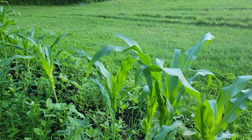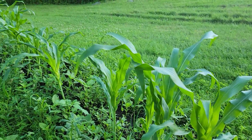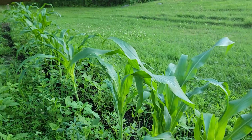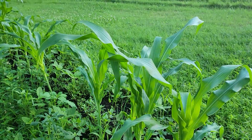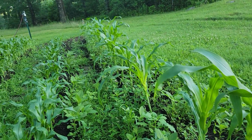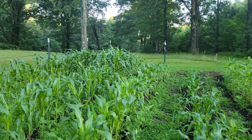And then this is the Bloody Butcher dent corn, field corn, which we'll make cornmeal and stuff like that out of. And this is like 100 and something day corn that can grow as high as like 14 feet. I don't think we'll get that here with the lack of sun on part of this, but it'd be kind of interesting to see how tall it actually gets.